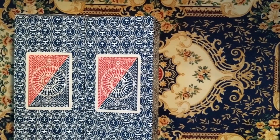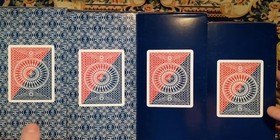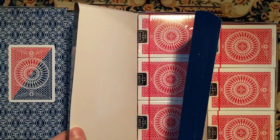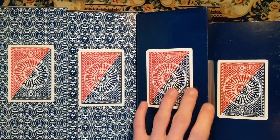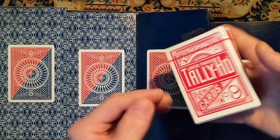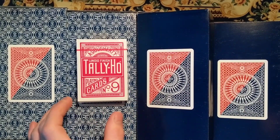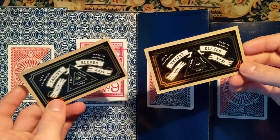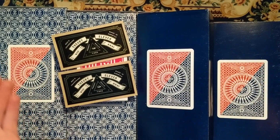and then I got two bricks of red Tally-Ho circle backs. Oh, and then an extra red Tally-Ho. And these are all from Theory 11. And we got two stickers. So there's that.